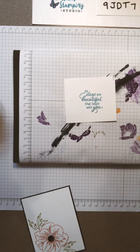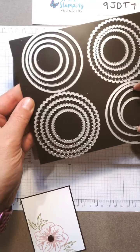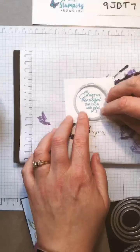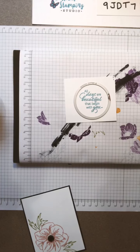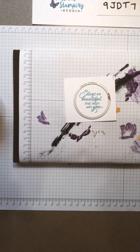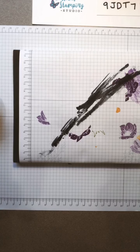So what I'm going to do is, I've got the layered circle dies here, and I'm going to use this one, and I'm going to cut this out. Normally I would have done that ahead of time, but now that I'm back to work, I'm really short on time. So hang tight and I'll be right back.